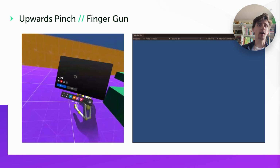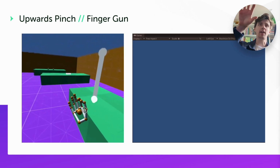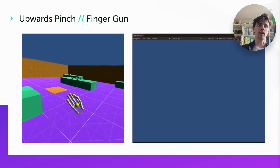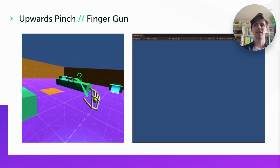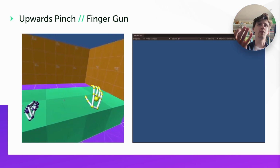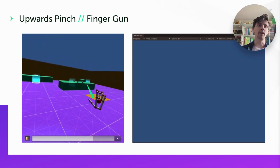The first one was made by Matt, and this was upwards pinch, we called it. So you'd turn your hand towards you, pinch and push up, and then you'd get a pinch ray to aim with and locomote. The problem with this one, the reason it didn't make it to user testing, is you can see there, it conflicts with the Oculus system gesture. And this is the case across different headsets, not just Meta. It meant that every time you tried to pinch up, you'd quite often activate the system overlay, and that'd be a big mess. You'd have to get out of it. It just wasn't worth it. It was a massive conflict.